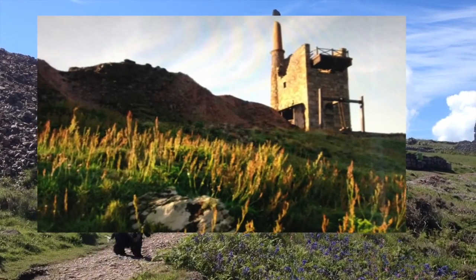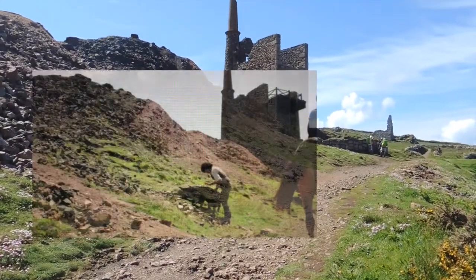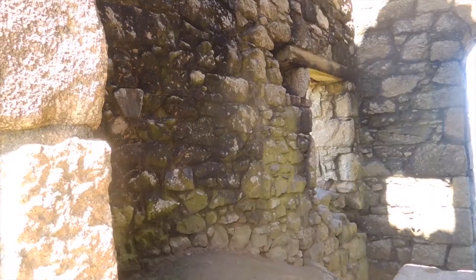So we get our first shot of Wheal Leisure. Ross finds it derelict and he's trying to resurrect it for an income. Let's go and have a little look inside, see what we can see.